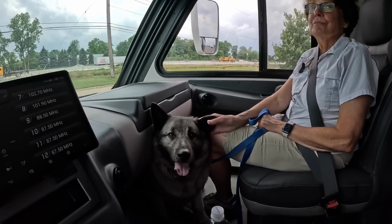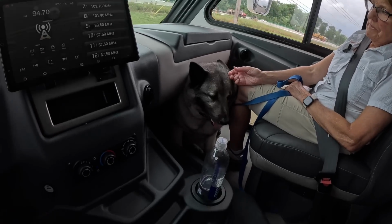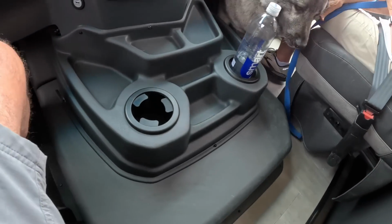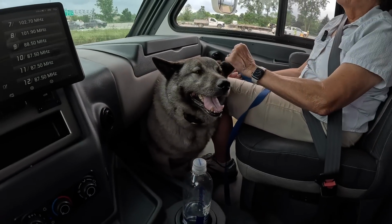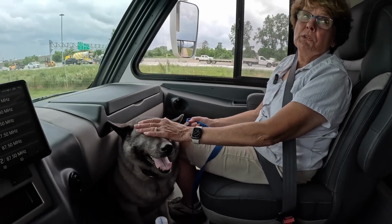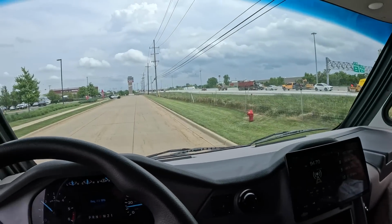All right, driving off in this Euro. I'm not sure Bo is happy, but he's about as happy as he can be. He can't really get where he wants to be because of the cowling on this engine here. Oh well. And I'm sitting where he really wants to be. Yeah, he does. All right, driving again.